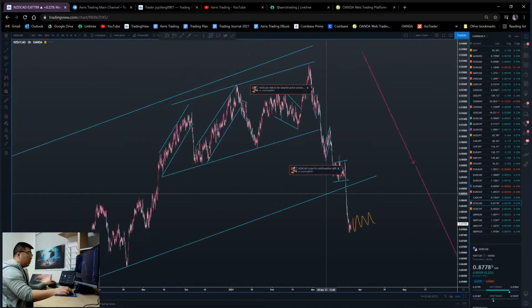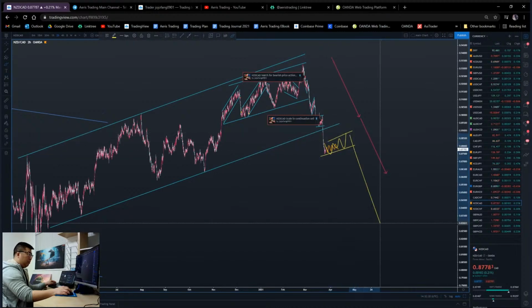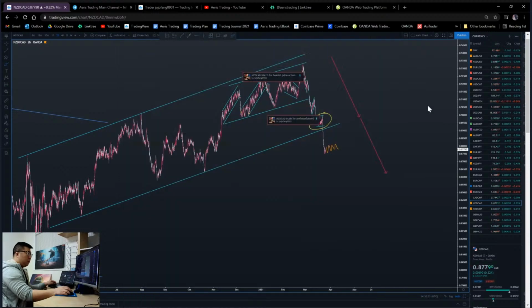Because what I expect now is, because we broke out of this higher time frame ascending channel super impulsively, naturally price needs to correct. How big or how long or how wide the correction will go, but it's best to be a little bit more patient, wait here, and then wait for the next sell opportunity. Okay, I personally wasn't interested in the sell here. I want to wait for the price to break out, which is exactly what it does. So now I'll be waiting for a continuation correction.